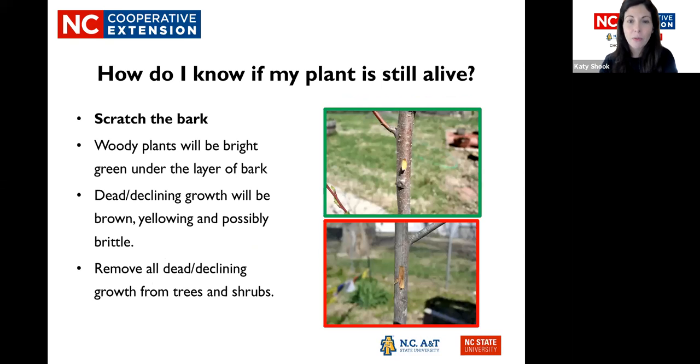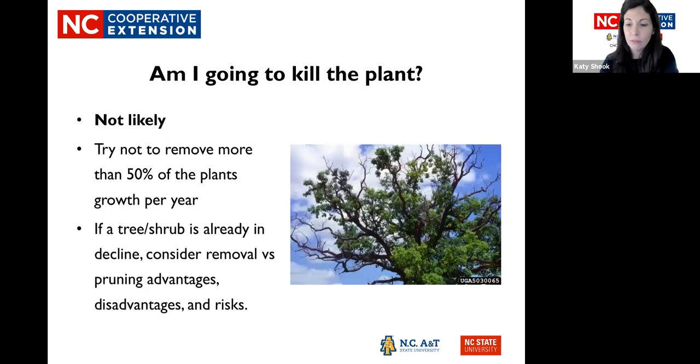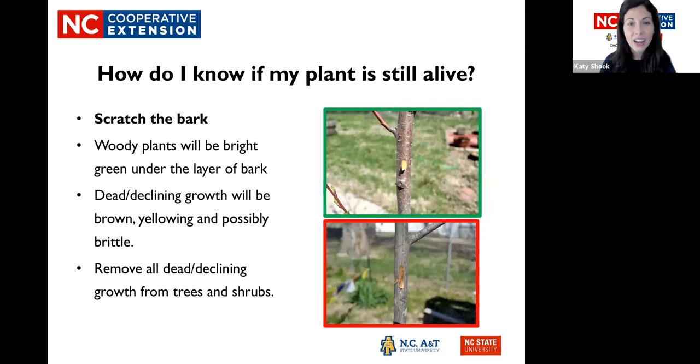If you're not sure if what you're cutting is still alive or not, what you can do is a scratch test. And just take your fingernail and scratch on some thin bark on a branch. And if the plant is healthy, it's going to be bright green underneath, like you see in the picture here. If your plant is not healthy or in decline, or if that branch is dead, you'll find that it's brown or yellowing or brittle underneath. So that's an easy way to go through also and see, one, if your plant's worth cutting, and then what to kind of detail out. You want to take out anything that's dead or in decline.